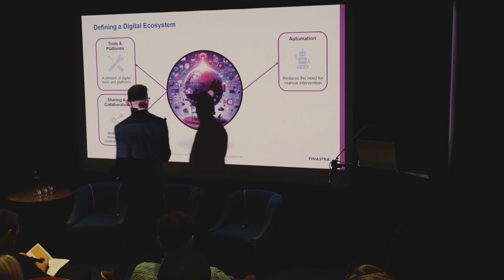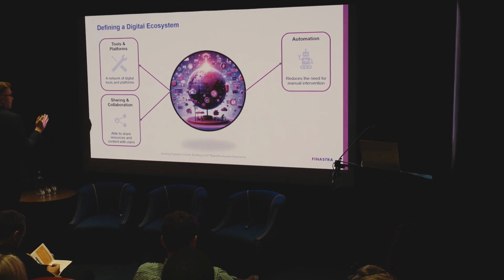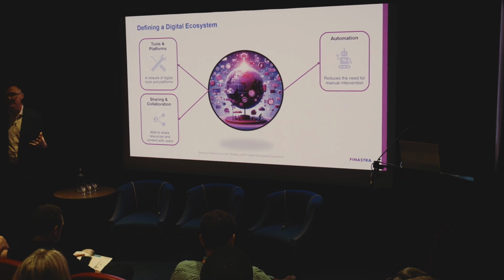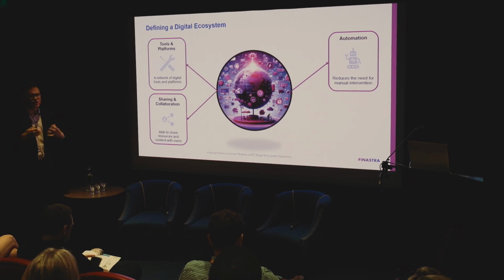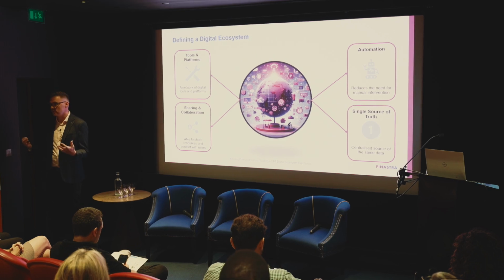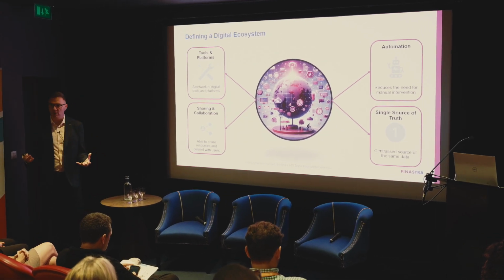Conversely, it's all about automation. How can you automate the content that's available in there, making your life a lot easier to access, reducing that manual intervention? But also your digital ecosystem provides that single source of truth for when you want to provide information to your partnerships as you're growing out your ecosystem.